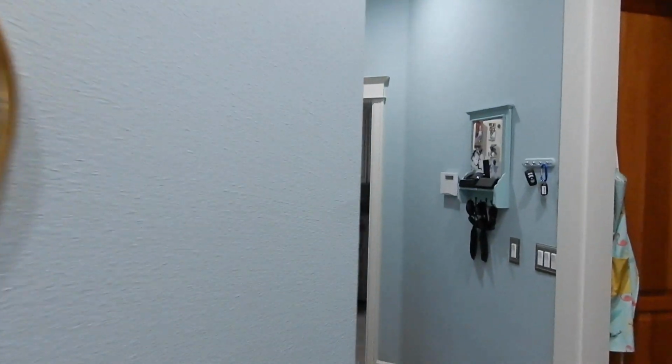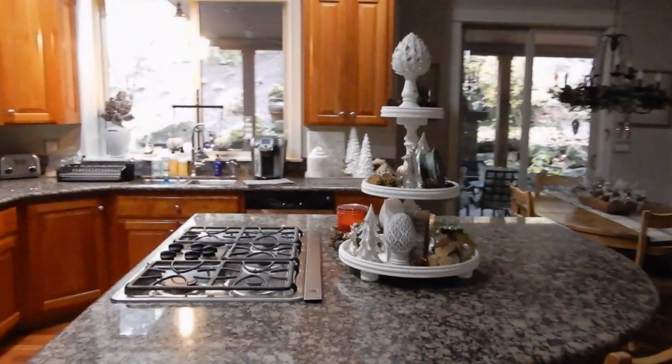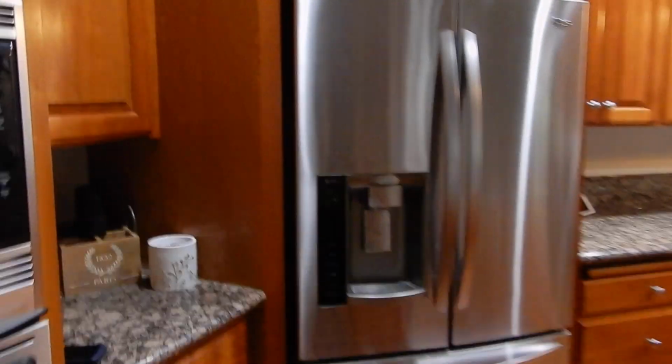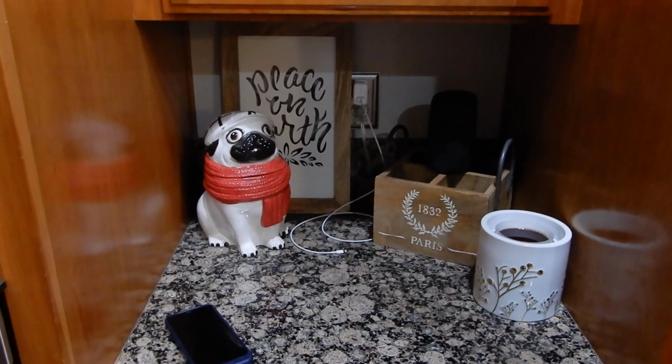So that is just the laundry room back there, so not much to show you there. This is the kitchen, obviously. I did definitely do some stuff in here. I have a little peace on earth sign there with the pug treats.